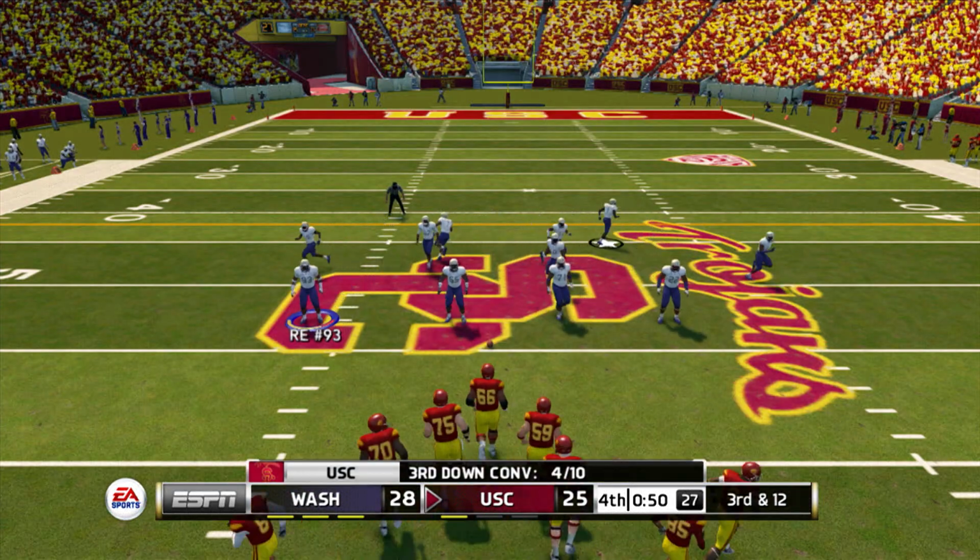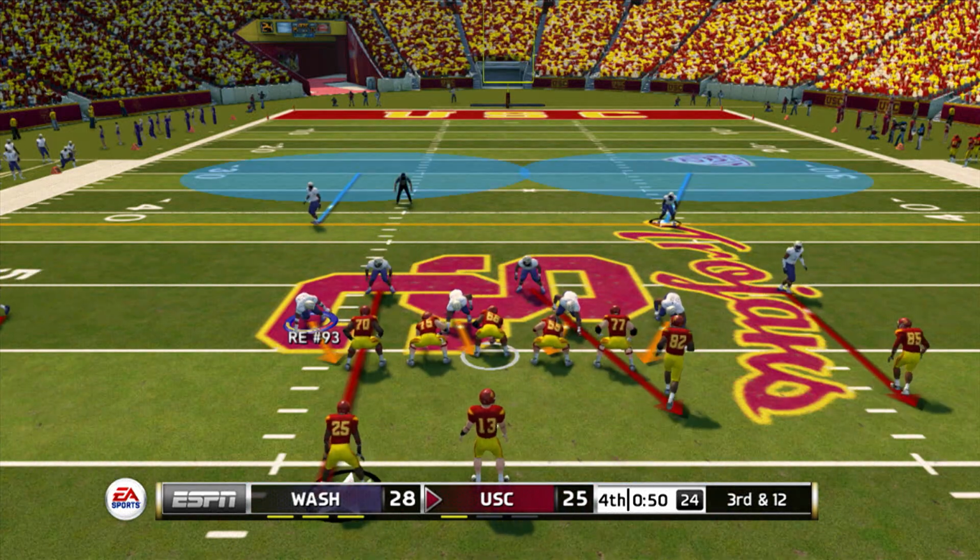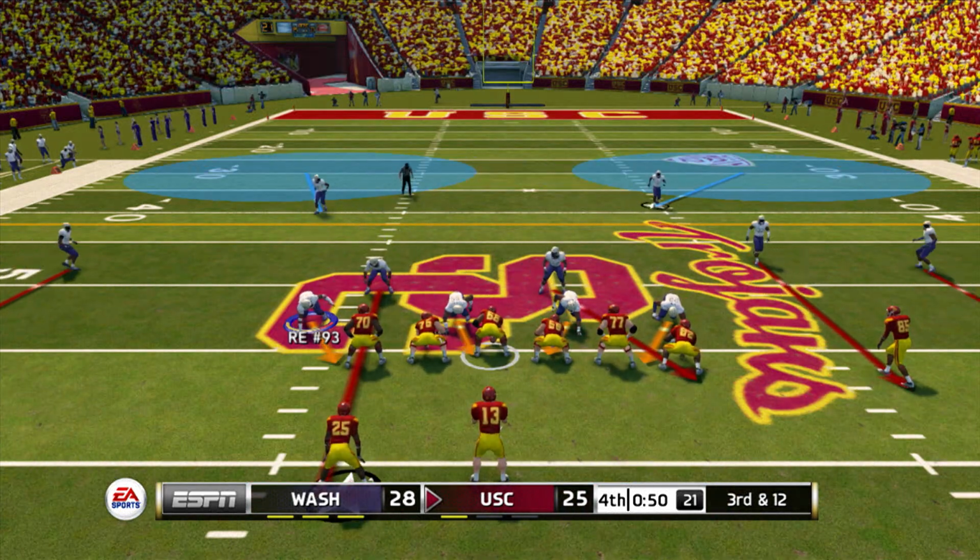Man left, man left. Four down, four down. Set.